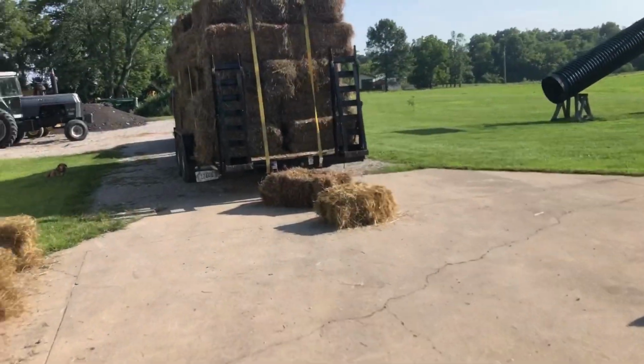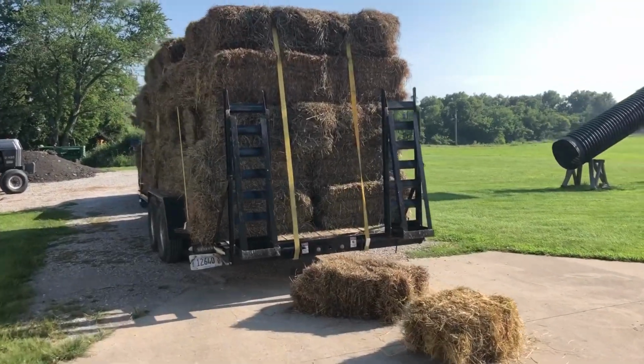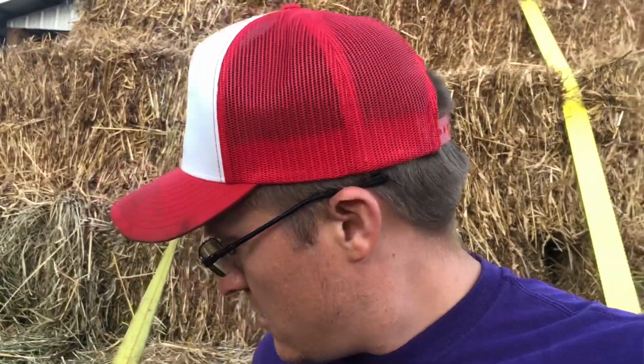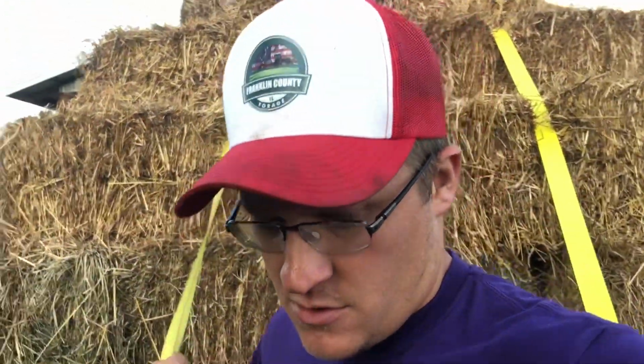Here we go. Got the other hay loaded and strapped. Getting ready to head to Dad's. Catch you later. See if Dad can throw me off the wagon. Taking this to the old house along with my trailer load of hay. We're gonna unload this first, and then probably won't get to my trailer tonight.